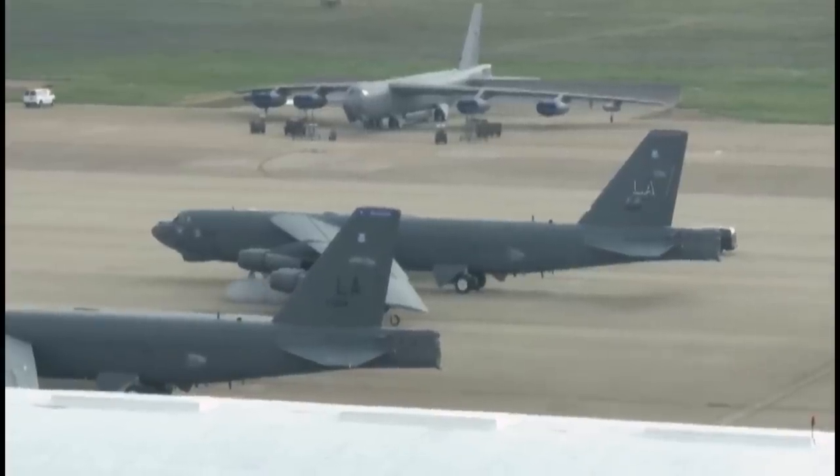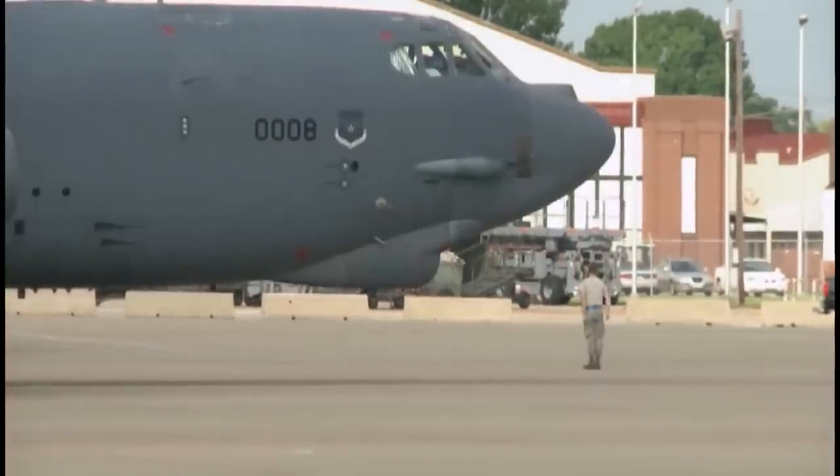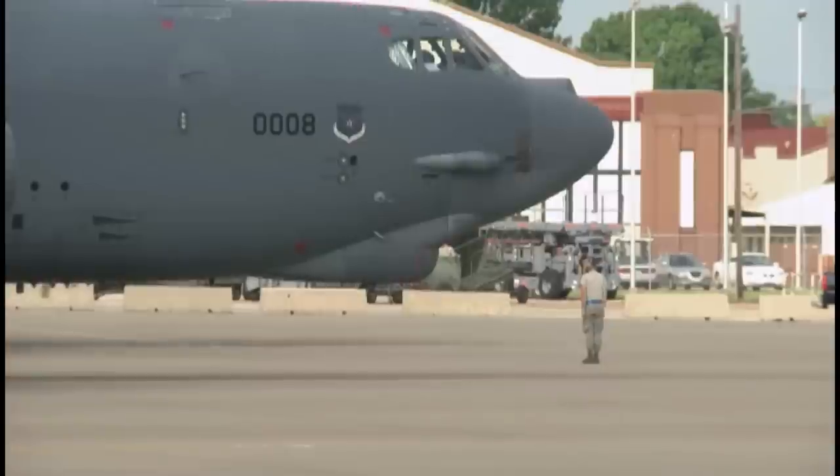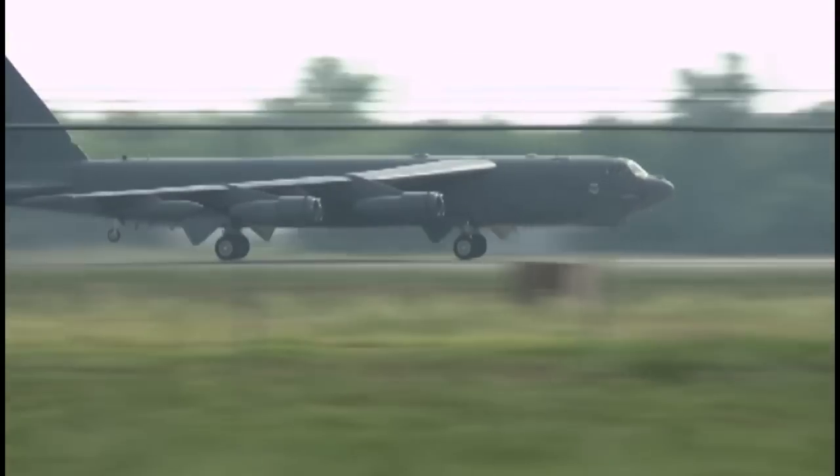Amazingly, it has survived in the role despite the arrival of newer aircraft like the B-1B Lancer and the B-2 Stealth Bomber. What's more, the B-52 has the capability to remain in service until 2040.